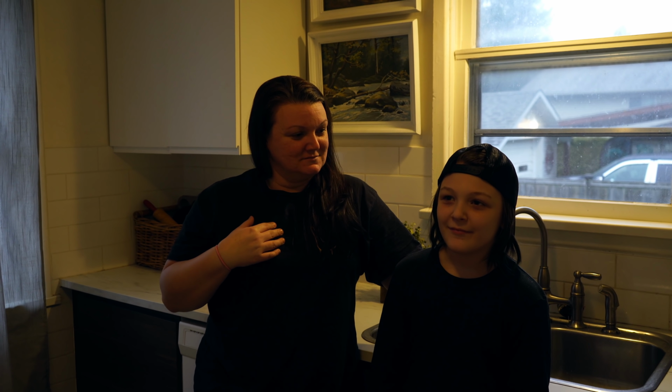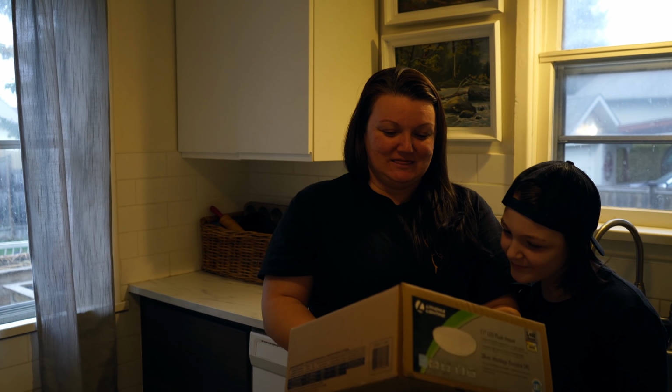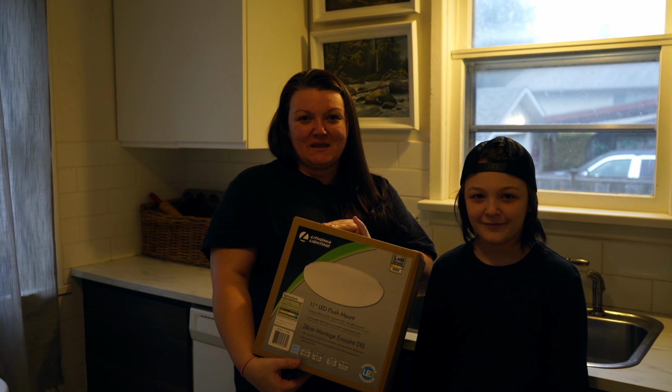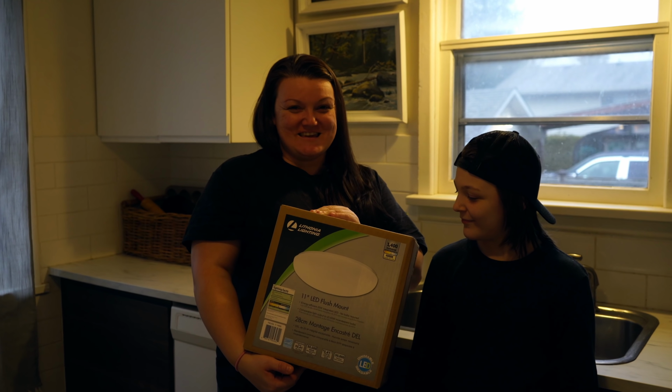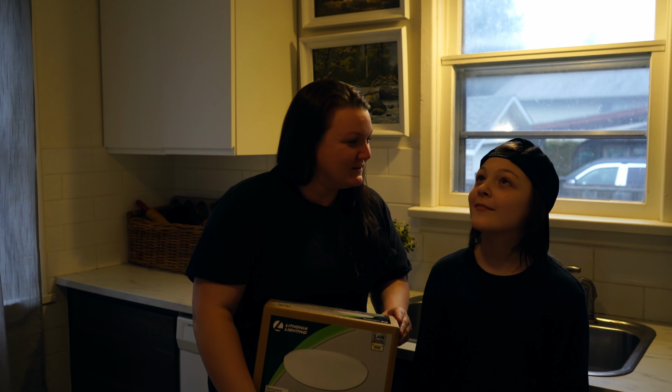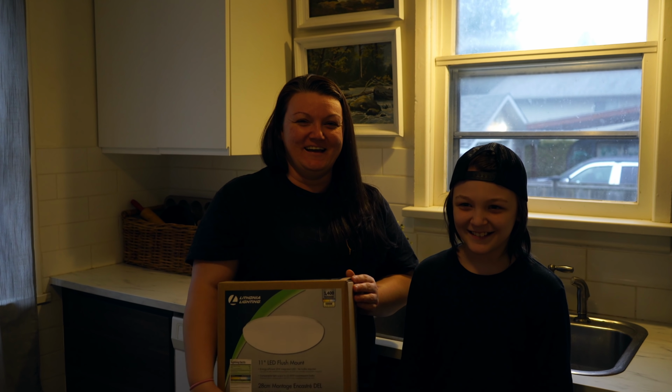Something's just not right. Wait a second. I got you something. You got me something? What's this? Ooh, 11-inch LED flush mount light. Perfect. I picked it up at McNaughton's Home Hardware. Sneaky. I think we do need it for this space though, because it's pretty dark right now. We're looking a little dull, Chase. So let's get this in.